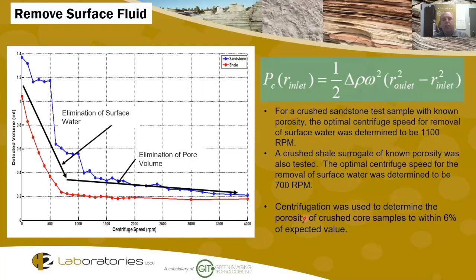But just to quickly summarize, if you're going to spin these cuttings, what you're essentially doing is spinning the water off of the surface. Now the problem with this is if you spin them hard enough, you may eliminate the water from inside the pore. So we wanted to make sure we weren't doing that. So we ran a couple of experiments, one on a sandstone sample and one on a shale sample, where we looked at the detected volume versus centrifuge speed. And in both cases, the detected volume dropped quickly at low centrifuge speed and then leveled off after that. This corresponded to eliminating the surface water at low speeds, followed by the elimination of pore volume.